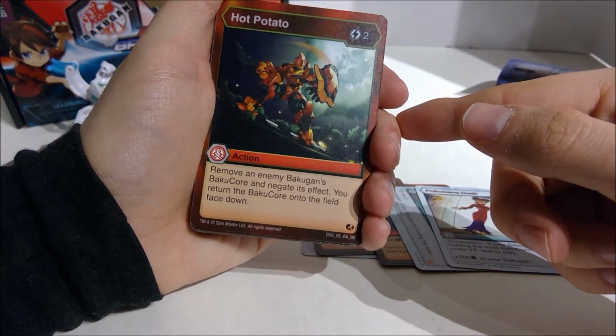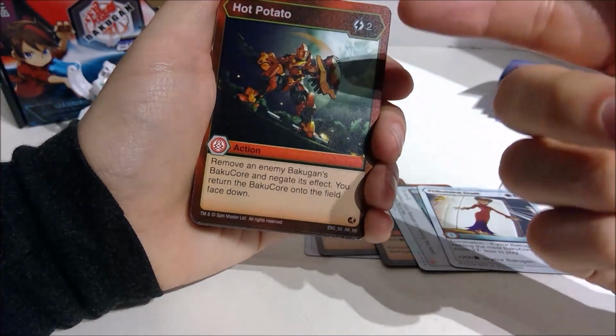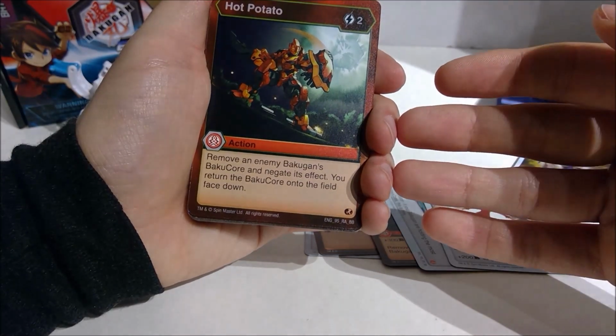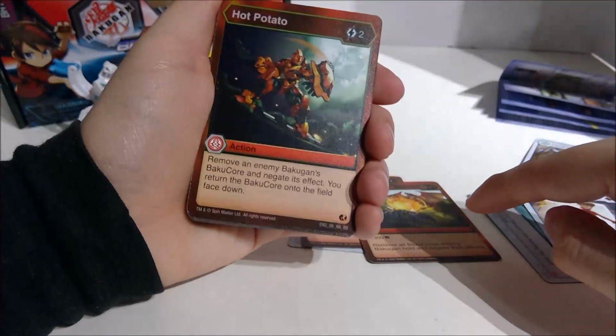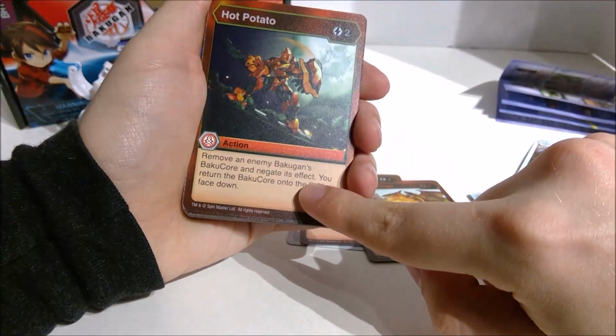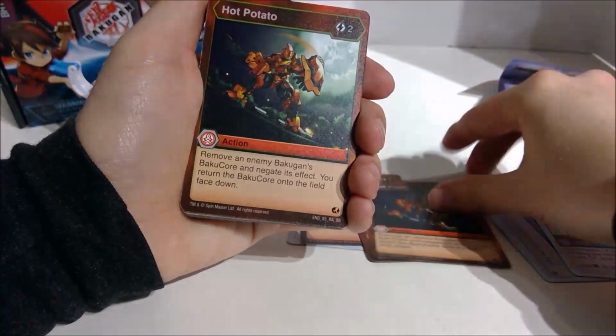We have a rare called Hot Potato, and it's rare because it has the weird text. 2 energy, remove an enemy Bakugan's Bakukor and negate its effect. You return the Bakukor onto the field face down. That's weird, it kind of clarifies. I mean, you do the same thing for this one, I assume, but I guess you get to pick where it goes instead of your opponent picking it. I guess that's the difference there.